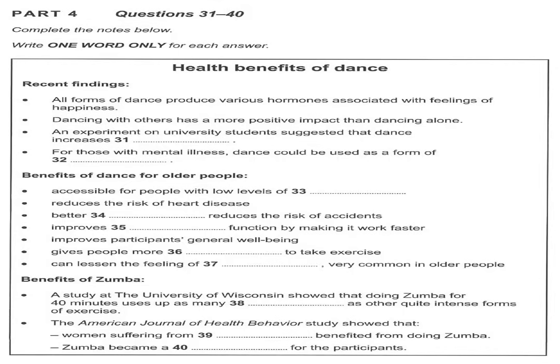A study in the American Journal of Health Behaviour showed that when women with obesity did Zumba 3 times a week for 16 weeks, they lost an average of 1.2 kilos and lowered their percentage of body fat by 1%. More importantly, the women enjoyed the class so much that they made it a habit and continued to attend classes at least once a week. Very unusual for an aerobic exercise program.